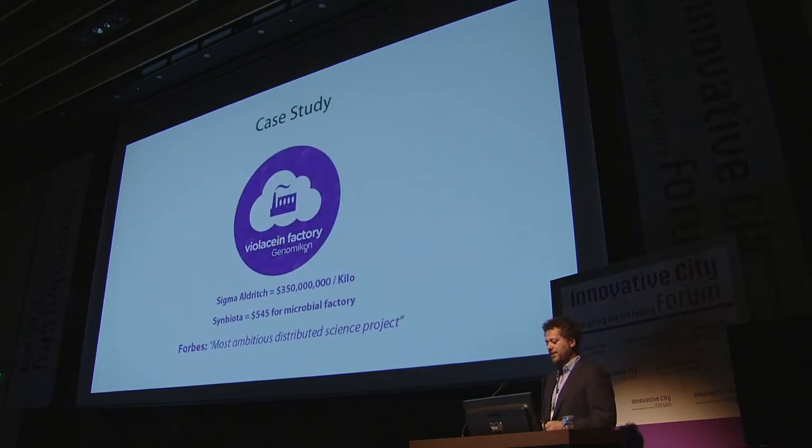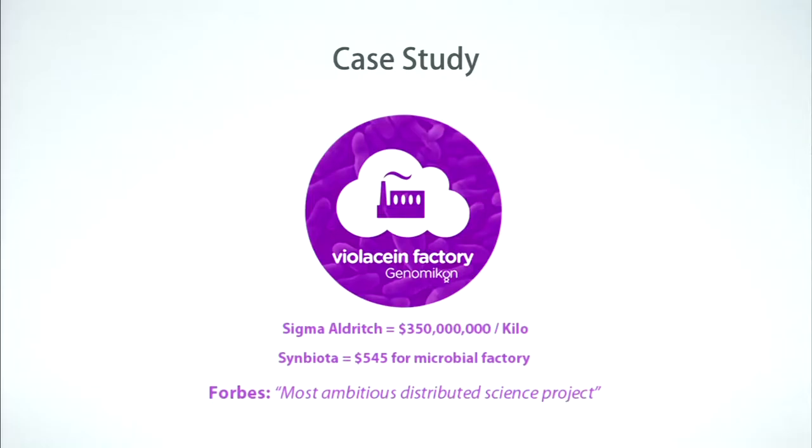And so there's a case study that I can talk about. We initiated a program earlier this spring called Science Hack. Science Hack uses a custom wetware kit that we developed in partnership with Genomicon, which is called the Violacin Factory. Violacin is interesting because it's a research compound right now in the medical world. It has promising anti-cancer capabilities, promising antimicrobial capabilities. The issue is that it's only available from one supplier, and this supplier sells it for $350 million per kilo. Nobody buys it by the kilo. They buy it by the milligram, but it is very expensive, and that means that it's very scarce.